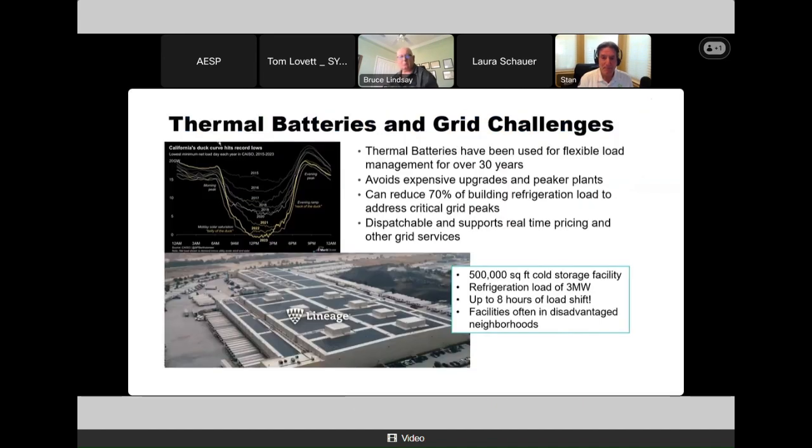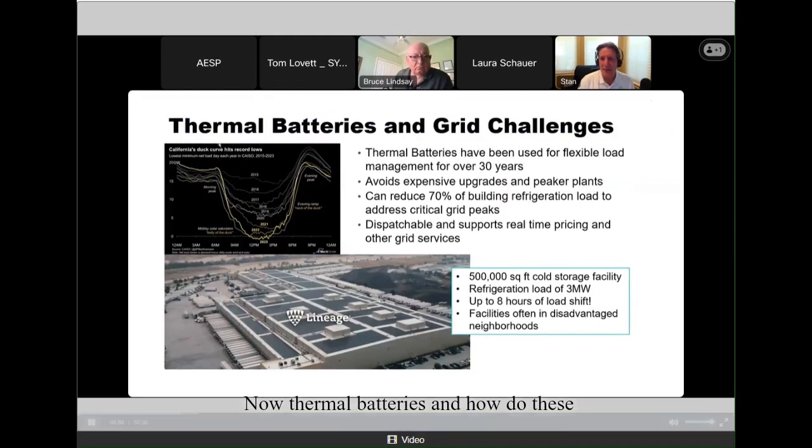Next slide, please. Now, thermal batteries, and how do these fit in? Well, thermal batteries, as I mentioned, have been around for flexible load management for over 30 years. Their time has come, and the way we think about this in the thermal energy storage industry is thermal batteries for thermal loads and electric batteries for electric loads. They're both important, and they have to be applied differently based on the situation. From my perspective, thermal batteries are extremely low cost. I'll talk about that later, but they avoid expensive T&D upgrades and investments.